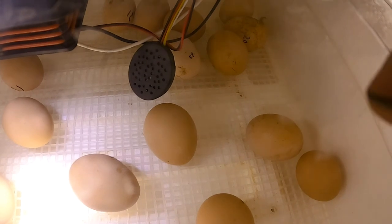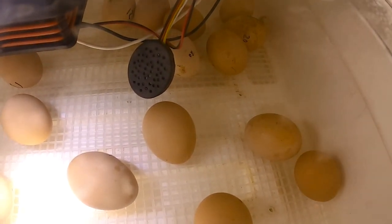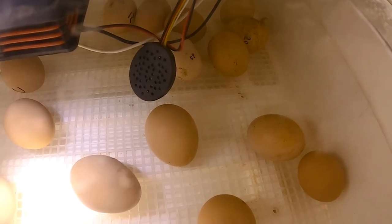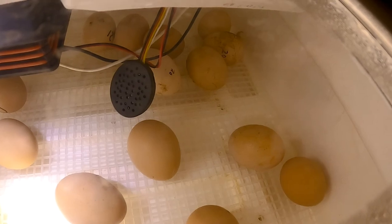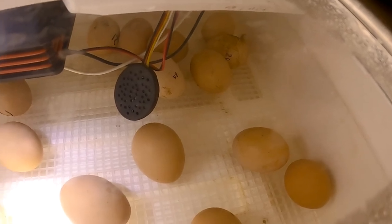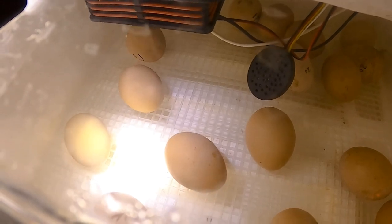I don't know how well you can see it, but that egg right there has a chip missing or being knocked off of it, which tells us that the chick inside is trying to get out. So it shouldn't be much longer and we'll have a chick out. That was a different one.